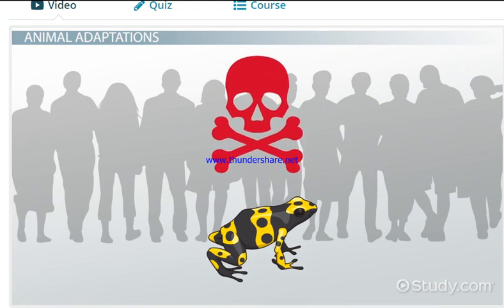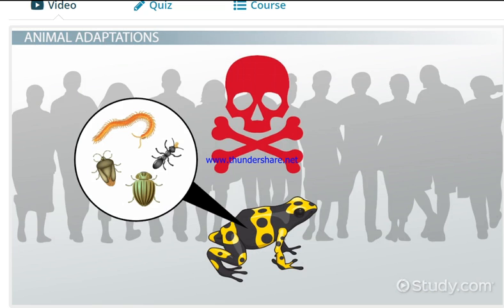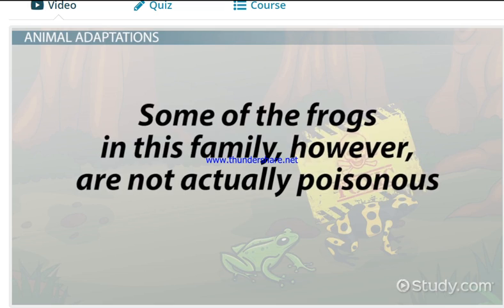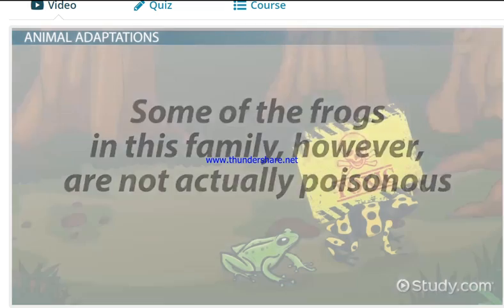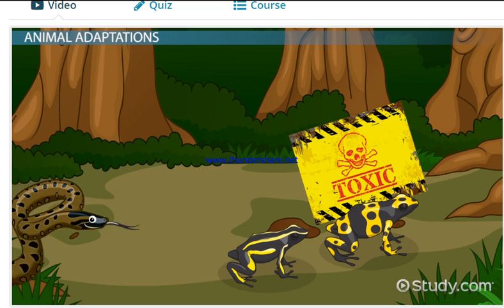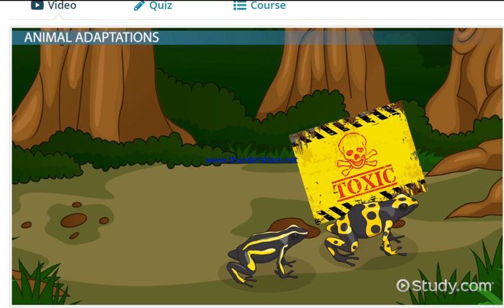It is interesting to note that these frogs actually get their poisonous skin from sequestering chemicals from some of the animals they prey on, such as ants, mites, and millipedes. Some frogs in this family, however, are not actually poisonous, but have adapted to their environment by mimicking the appearance of poisonous frogs. In doing so, they take advantage of the dangerous reputation of their poisonous family members.